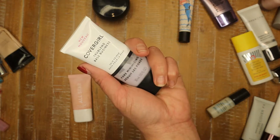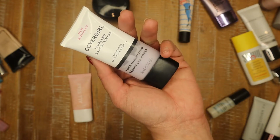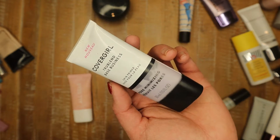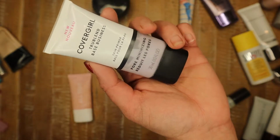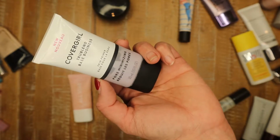So here is the Covergirl True Blend Pore Minimizing Skin Primer. I actually really like this. It's similar in the texture to, I think, the Hourglass Mineral Veil. It smells nice. It's really good at smoothing, so I'm going to hold on to this, and it's super affordable.